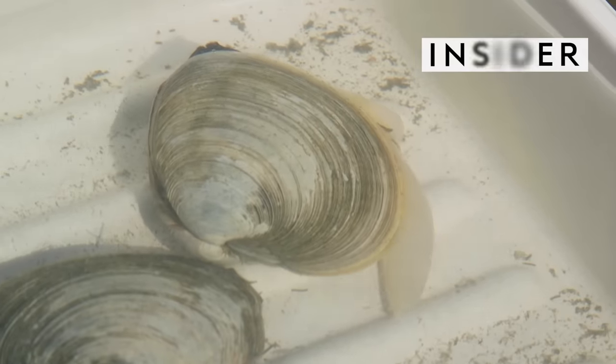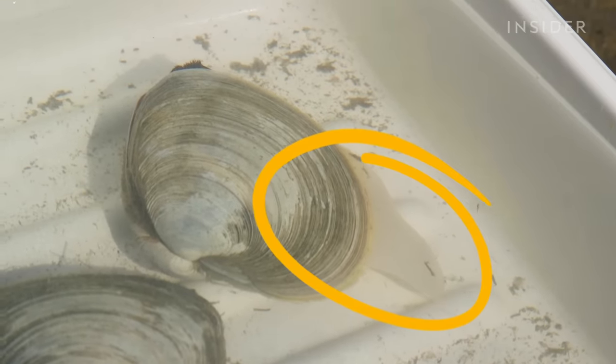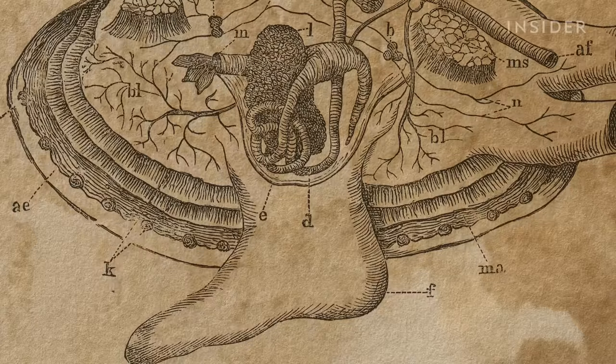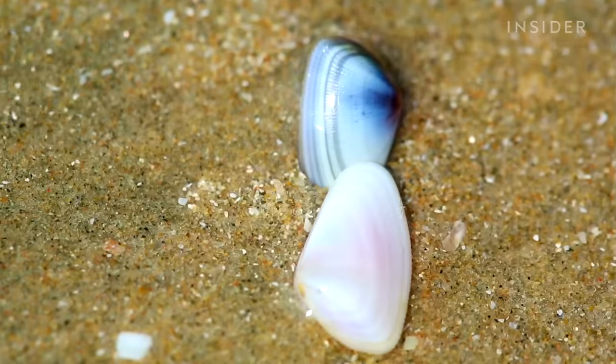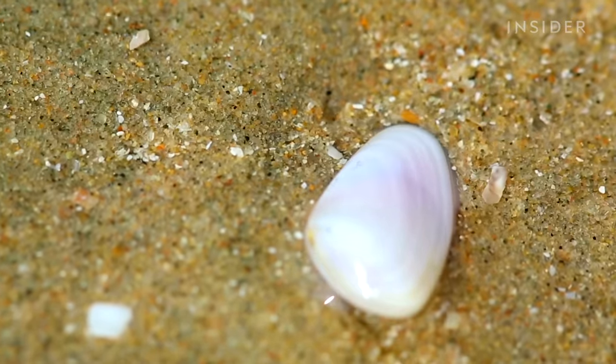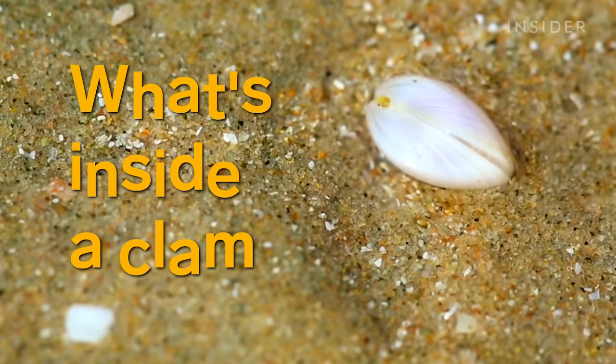What you're looking at is a clam's foot. That's right, clams have a foot. And some species can extend it several inches. But as it turns out, a foot is just one of the many bizarre features you'll find inside a clam.